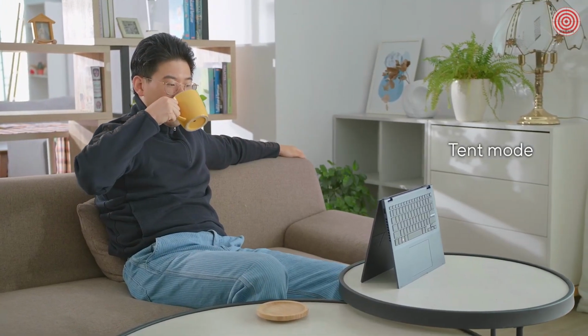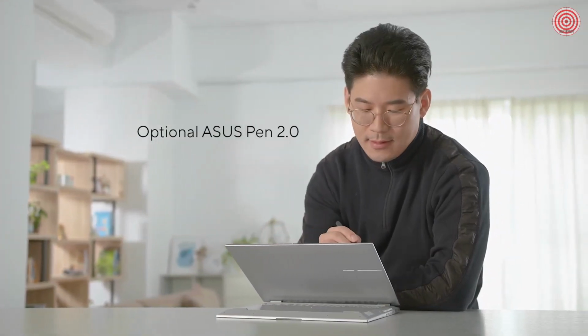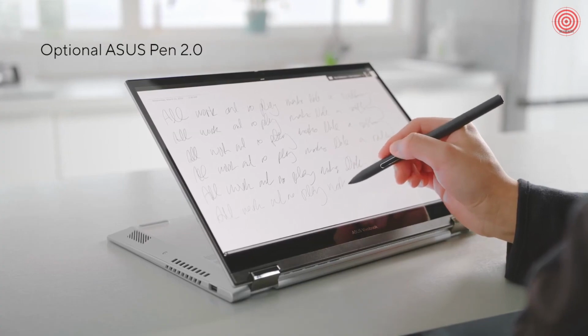In tent mode, you can easily kick back on the sofa or in bed and enjoy your favorite movies or shows. Use stand mode when you need to unleash your creativity with the optional ASUS Pen 2.0. Design and draw to your heart's content. When on the go, flip it 360 degrees to tablet mode or keep it in the traditional laptop mode when it's time to get down to business. Also, our 360 degree hinge has been engineered with durability in mind and stress tested to ensure its reliability.